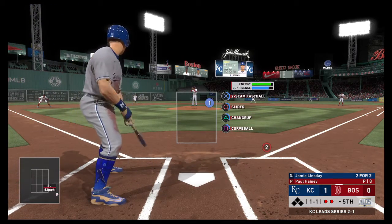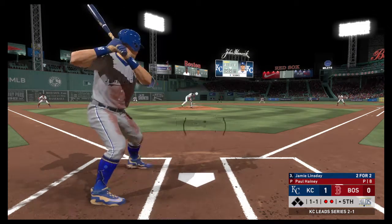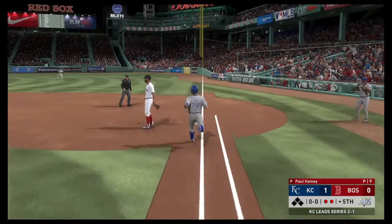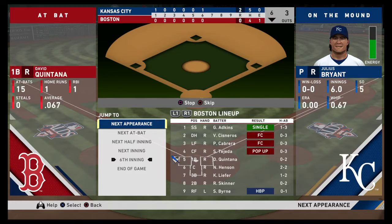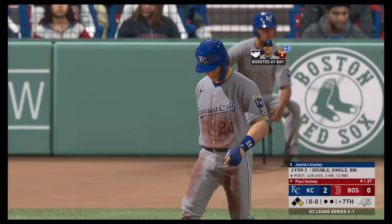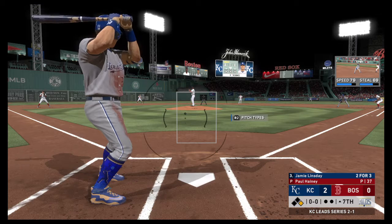Swinging, a ball. He hit it softly on the ground. Throw in time, and the side is retired. Two-nothing now. In now, Jamie Lynn. He got on top of one and was a ground out victim last time.